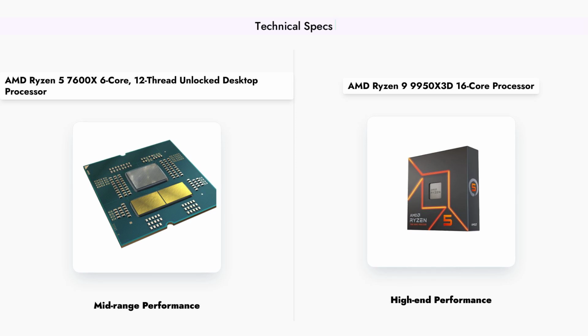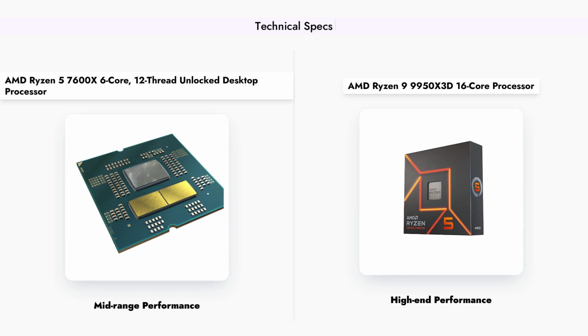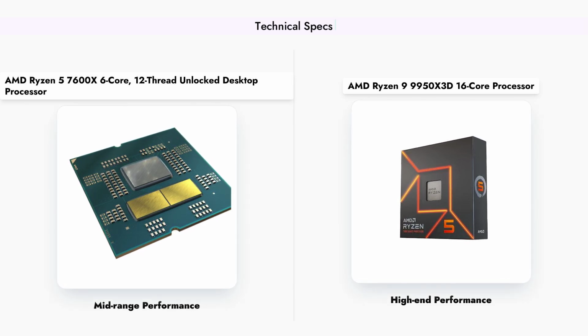In contrast, the Ryzen 9 9950X3D boasts 16 cores and 32 threads, with a base clock of 4.3 GHz and a boost clock of up to 5.7 GHz. It has a higher TDP of 170W and does not include integrated graphics. This difference in core count and architecture makes the Ryzen 9 a powerhouse for multi-threaded tasks.